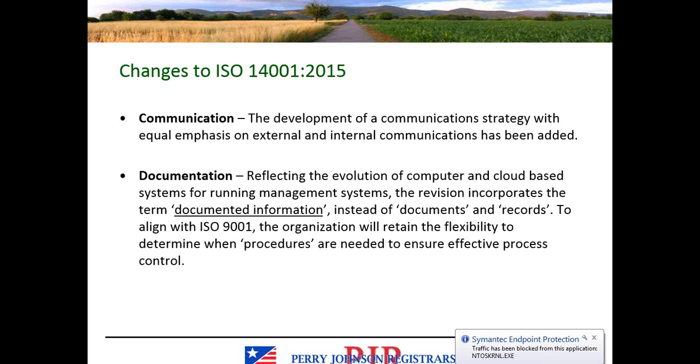Documentation, they've gotten away from saying you need to have a written procedure for internal audits, for management review, for whatever it may be. Now you need to have documented information. Really the intent is to kind of get with the times and identify areas where you may not need a written procedure. You may be able to do it electronically. You may have a database or a software program that really is your procedure and kind of controls how a certain process is done. So that's kind of a significant change.